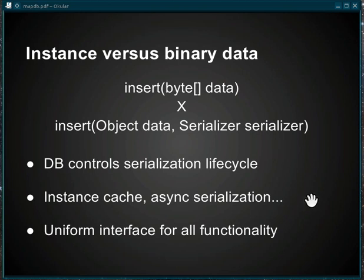So this allows us very interesting performance optimization techniques like instance cache, asynchronous serialization, or for example, you can take the data and serialize it, send it over the network, and store it somewhere completely else. The nice thing about this is that you can use the same uniform interface. We call it engine, for serialization, for binary storage, or for the object instance cache. We simply have a single interface called engine, and it's used for 99% of the features inside MapDB, like encryption or instance cache. For example, encryption is just an engine which swaps the serializer, applies a transformation on the serializer, and then passes it to the wrapped engine.